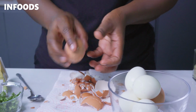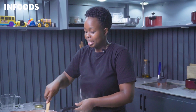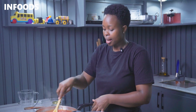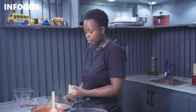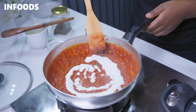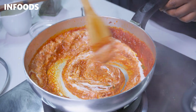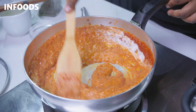Now that I'm done peeling my eggs, I'm going to get back to my curry, and this is looking so delicious at this point. It's been cooking for around 6 minutes over low flame, so all the flavors are fully distributed in the curry. So now we're going to be adding in some coconut cream, and this is around a 1/3 cup. You can also add in some coconut milk, but I would prefer, for the best coconut flavor, use coconut cream. Stir in the coconut cream, and immediately you're going to catch a nice coconut flavor. And just look at that gorgeous color.